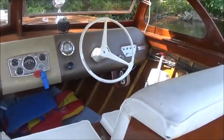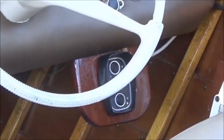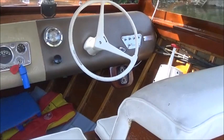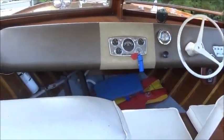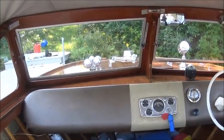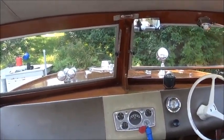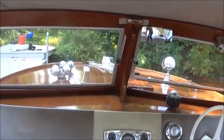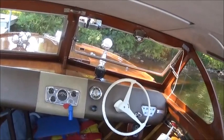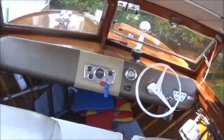And I do like the fact that the windshield on both sides opens up. You can see this is the lift mechanism I had for the outdrive installed. Comes with extras, a ladder, and we'll take you out in the water shortly. I'm sure there's lots more I've forgotten to tell you about the boat. The hatch opens at the front, horn works, lights work, and the spotlight twists as it's supposed to after some restoration by a friend of mine.